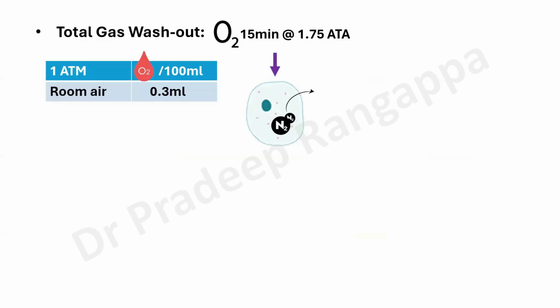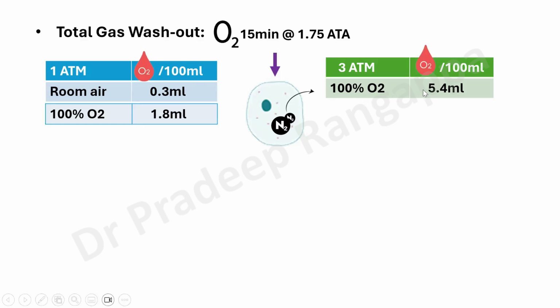So just pay attention. At 1 atmospheric absolute, we are all breathing in room air, 1 atmosphere. So the amount of oxygen in 100 ml of blood is 0.3 ml. But if we put ourselves on, say, NRBM, non-rebreathing mask oxygen, or HFNO, and breathe 100% oxygen, our dissolved oxygen in 100 ml is 1.8 ml. So with 100% oxygen at 1 atmospheric absolute, we have 1.8 ml of oxygen in 100 ml. But if you increase to 3 atm at 100% oxygen, the oxygen level in 100 ml blood is 5.4 ml. So that's the amount of increase in oxygen that you attain by increasing the pressure. It's simple Boyle's law: increase the pressure, increase the density of oxygen in the given volume. That's the whole science.